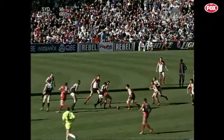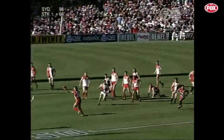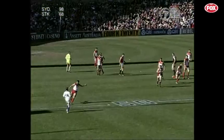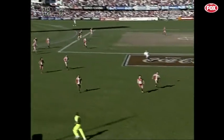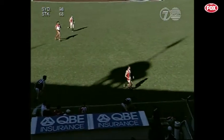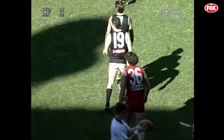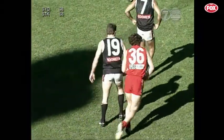Knocked out by Stafford. Grant had a poor day, Shannon Grant. He's had just one kick. Out to Dyson. Up the centre wing. Almost there to Mooney. And right at the interchange gate, the ball out of bounds.